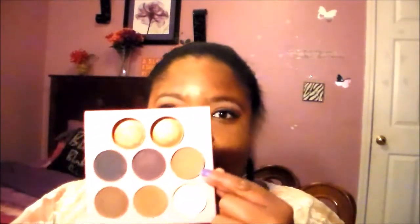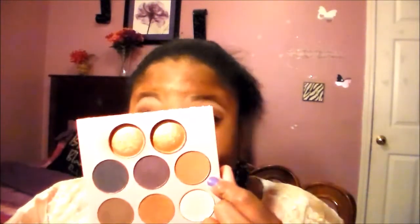But my favorite shade from the palette is this brown here, because you can use it on the lid and you also can use it as a transition color. It has a little hint of shimmer in it, but it is still okay to do it. And also these highlighters are really for women of color, but if you really look at it, you can use it as eyeshadow as well.